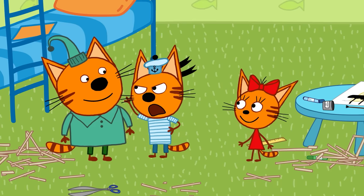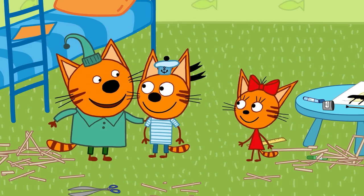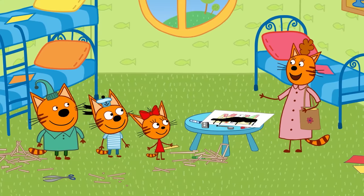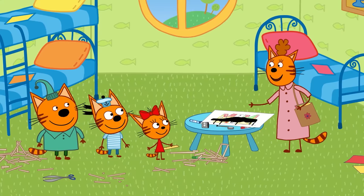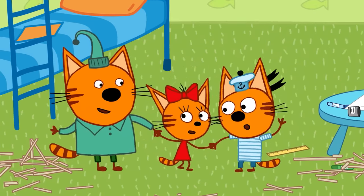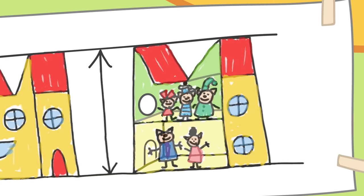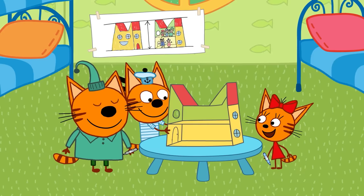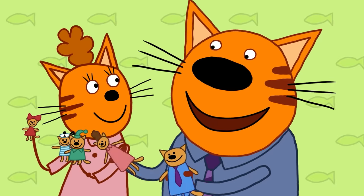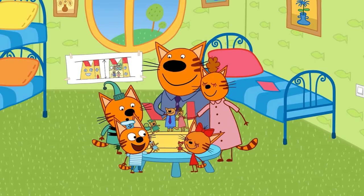Pudding, I absolutely forgive you. I absolutely forgive you too, Cookie. Well done. We'll work up a nice new diagram and build another house. So awesome! Me-wow! And that's how the kitty cats realized that they have to forgive each other for making mistakes, so everyone in the little house could live happily and help each other.